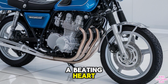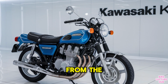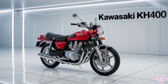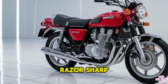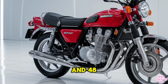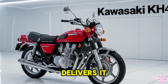Under the tank lies a beating heart that pays homage to its predecessor but is tuned for the 21st century. A 399 cubic centimeters two-stroke triple, reworked from the crank-up, features modern fuel injection, electronically controlled exhaust valves, and a lightweight forged crankshaft. The result? A machine that revs faster, delivers smoother power, and yes, still offers that intoxicating, razor-sharp throttle response only a triple two-stroke can provide. Output figures are impressive: 72 horsepower at 10,500 RPM and 48 Nm of torque at 8,000 RPM. But don't be fooled by the numbers alone, this isn't just about speed. It's about how it delivers it.